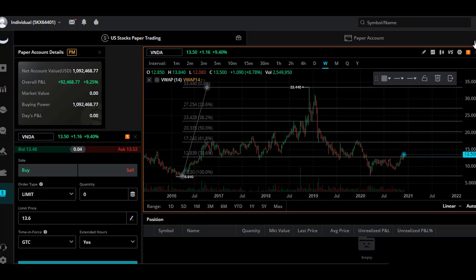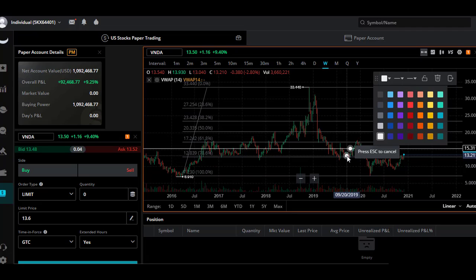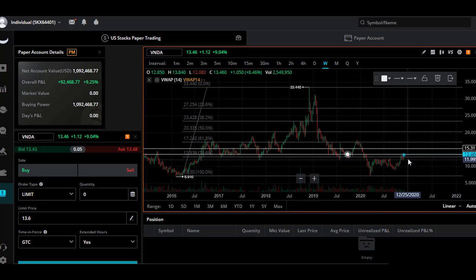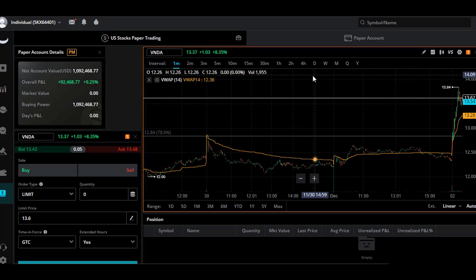Then I try to find my support resistance. So there is one right here, 15. Let me just change that color so I can differentiate it from the others. There's another one here. There it is. Oh, and that is saying 1384. All right, so then I go to my minute. Actually, 1362 is what that one is saying. But yeah, it's not an exact science. You just have to try to get it.